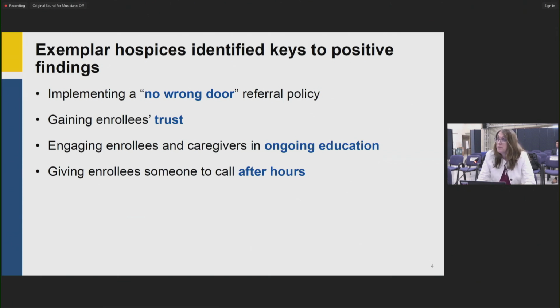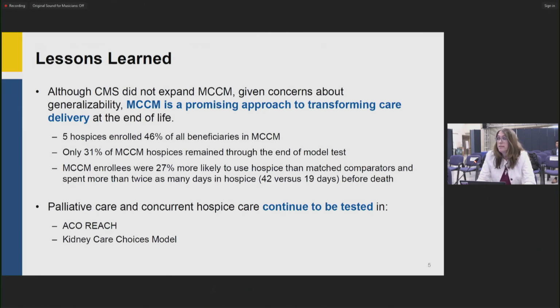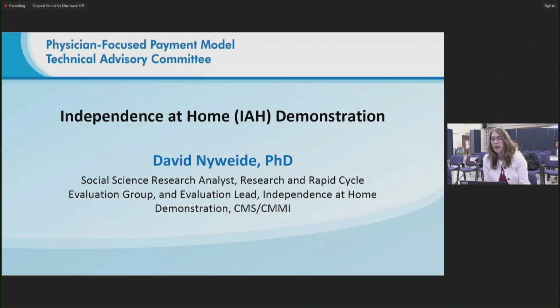Of the hospices that were successful in enrolling beneficiaries, providing high quality care and reducing Medicare expenditures, they tended to implement a no wrong door referral policy, gain enrollees' trust, engage enrollees and caregivers in ongoing education, and give enrollees someone to call after hours. So although CMS did not expand MCCM, the model is a promising approach to transforming care delivery at the end of life. And palliative care and concurrent hospice care continue to be tested in other Innovation Center models such as ACO REACH and Kidney Care Choices model. With that, I will turn it over to David Nyweide to talk about the evaluation results for the Independence at Home demonstration.